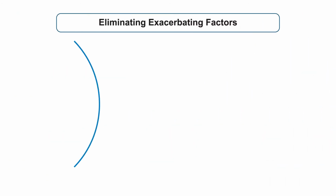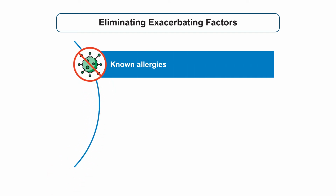One thing that's worthwhile considering is just how to limit anything that exacerbates the eczema. Certainly if anybody's got any known allergies, contact allergies or food allergies or allergies to aeroallergens such as dogs or cats, horses, cut grass, they should be avoided as much as possible.